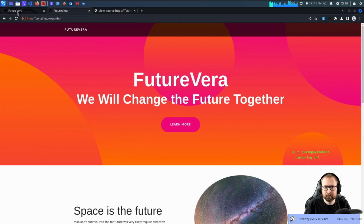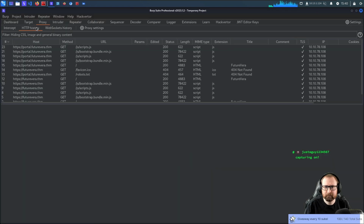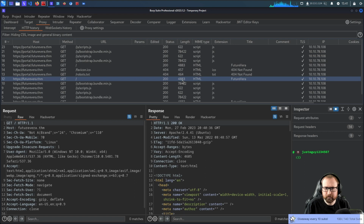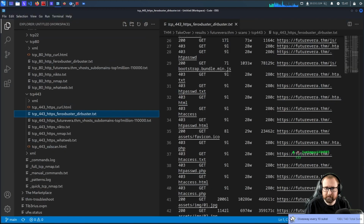Alright. What's the difference? Okay, so it doesn't even look like there is much of a difference here. Portal and future. I mean, we could definitely try. So what we can do is have a look at the length of the request to portal.futurevera.tryhackme is 4883, and it's 4883 for the non-portal one as well. So I imagine what we actually have to do is a directory bust on the portal domain. Maybe the portal domain has access to something else.